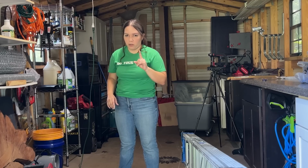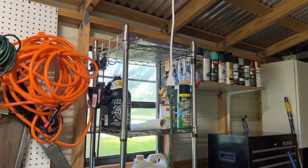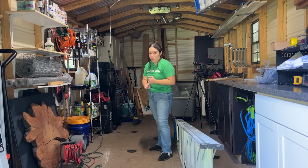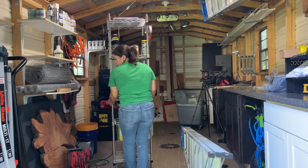But I got sidetracked with another thing here. This shelf over here is in front of the window, and I don't want anything covering this window. I'm also gonna put a portable AC unit here because it is so hot, and it's almost impossible to be here all day.